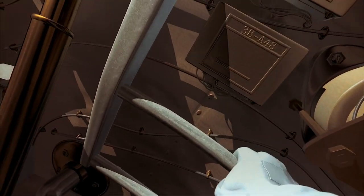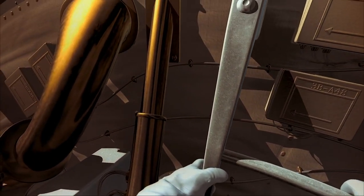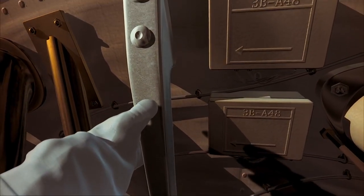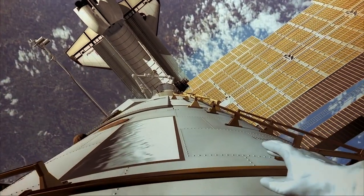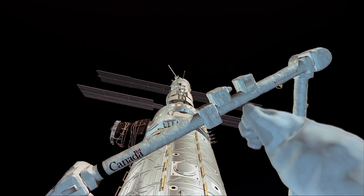Okay, Chris, I'm just going to head on back to the aft payload bay here. Roger, I see you. Oh, what a beautiful view out the port side there. Yeah, spectacular.